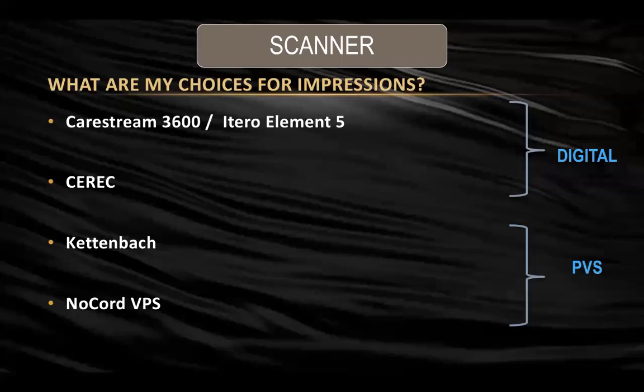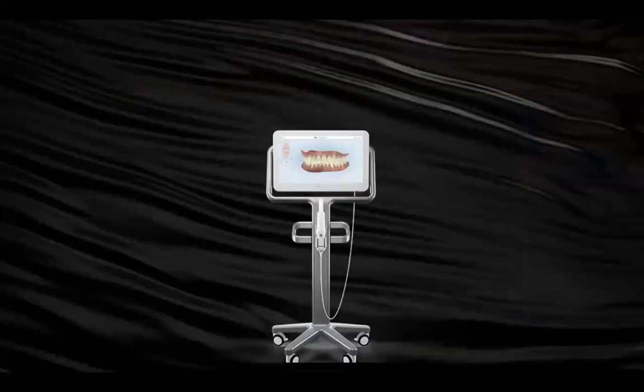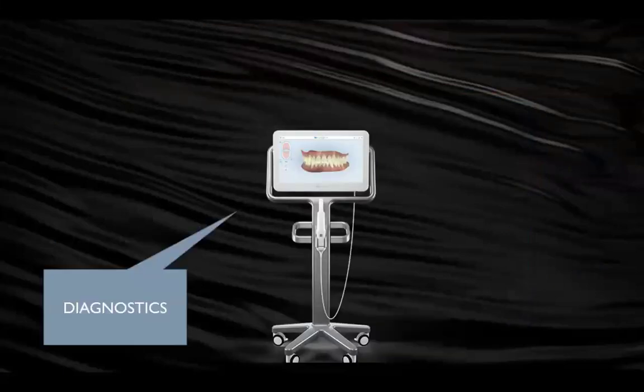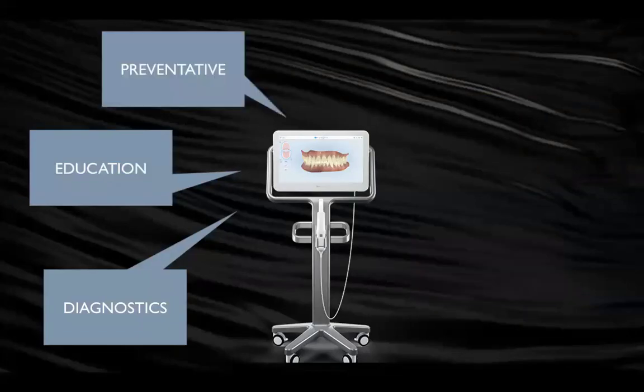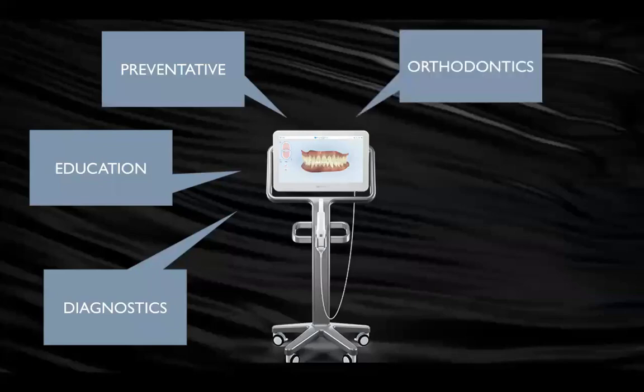Recently, about a year ago, I switched to the iTero, and I love that because I'm not just focusing on the restorative part. My hygienists love this too, because they're handling the diagnostics. So I walk in the room, and my patients have a greater understanding of what's going on in their mouth. They see the bite pressures and all those incredible things this scanner can do, and they really get educated. They understand that orthodontics can be a preventative way to keep their smile from aging.